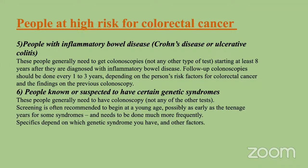People known or suspected to have certain genetic syndromes generally need to have a colonoscopy, not any other test. We have to do a colonoscopy for those people. Screening is often recommended to begin at a young age, possibly as early as the teenage years for some syndromes, and needs to be done much more frequently.